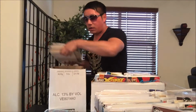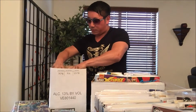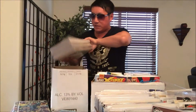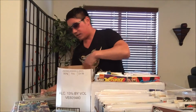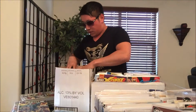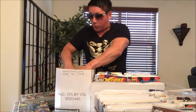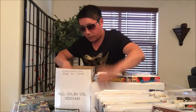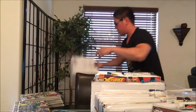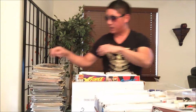Fortunately, he went with the deal. So, like I said, 900 comics for $200. Better than Half Price Books because none of these have those annoying sticker prices. Saves me plenty of time. Some of these are bagged and boarded, but not all. And most are in really good condition. Alright, let's get started.